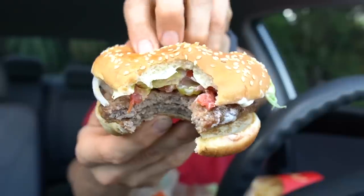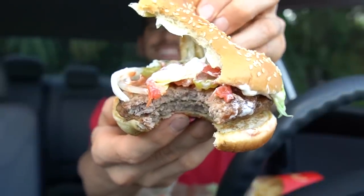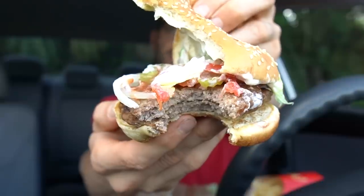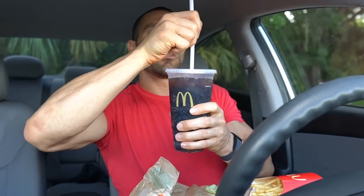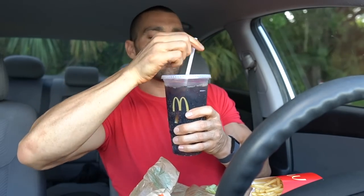Oh man, so good. So in the double Whopper, we do have onions, lettuce, pickles, tomato, mayonnaise, and I believe there's another sauce. I'm not exactly sure. Maybe it's called the Whopper sauce. I don't know. But the combination is so delicious. So good, so good. And drink of choice, we do have a Dr Pepper.